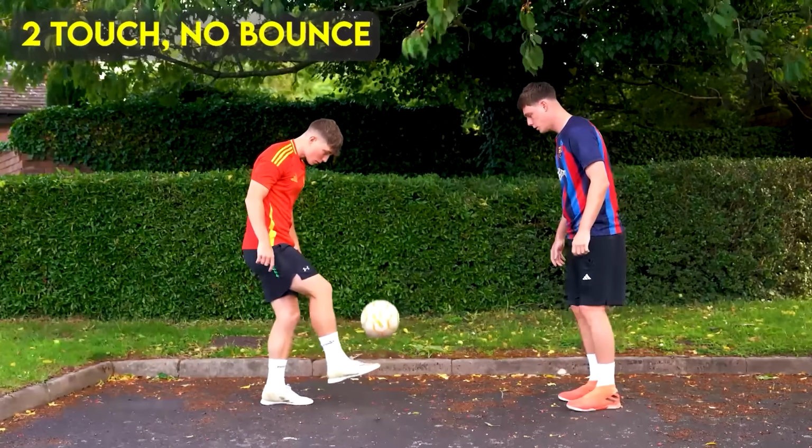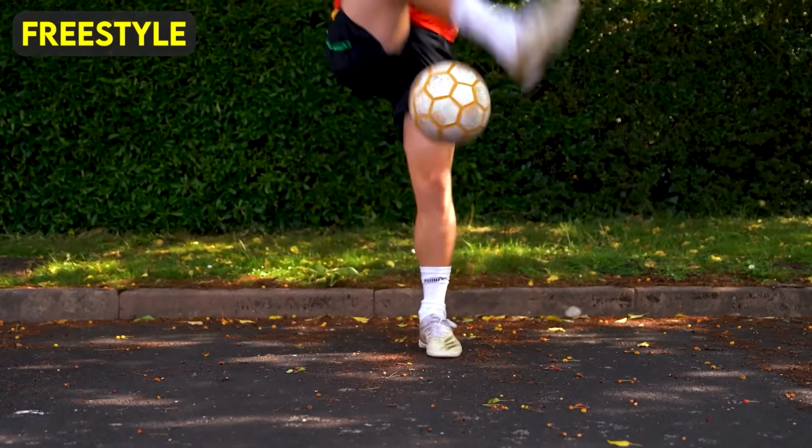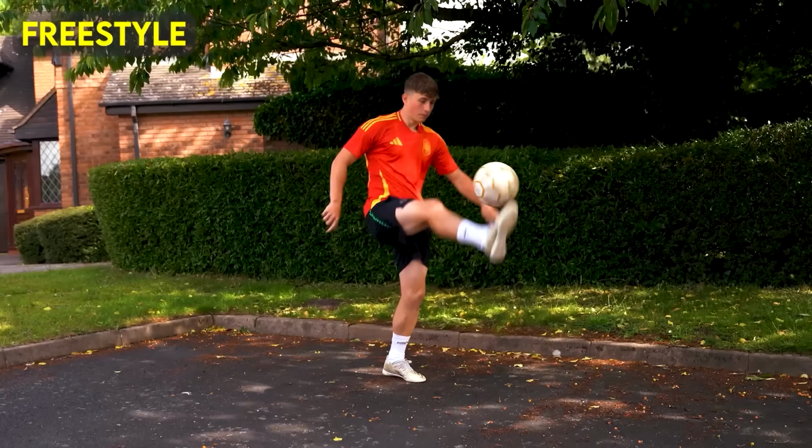All right, so we're going to start off with some two-touch no bounce, adding some skills as well if you want. Some freestyle for the fun of it. The good thing is we have a recovery session later today, or I don't know if my legs would have been able to get through this.